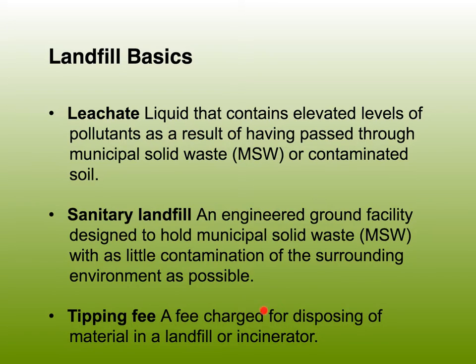A tipping fee is a way that a government can encourage people to reduce the amount of waste, because if you know that you have to pay a fee for a certain tonnage of waste that you're depositing at a landfill, it might make you think twice, right? Typically, the average rate is about $50 per ton. In the Northeast, where there's a little bit less land, it's closer to $70 per ton.